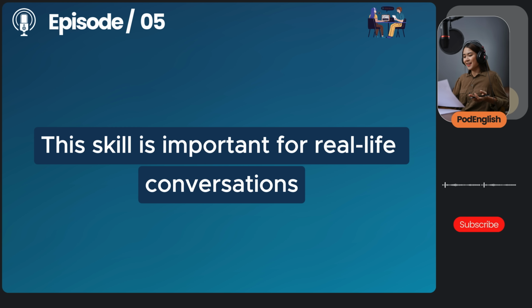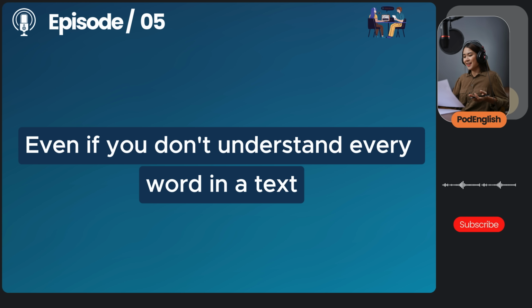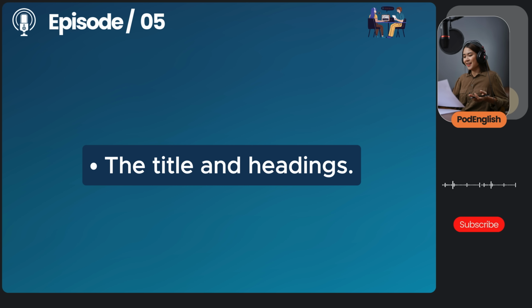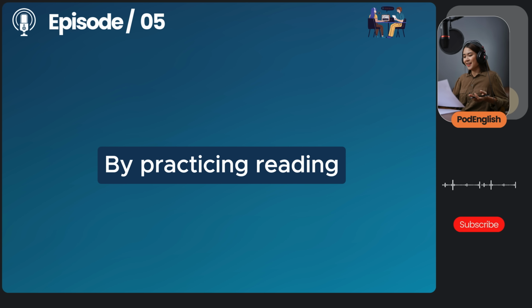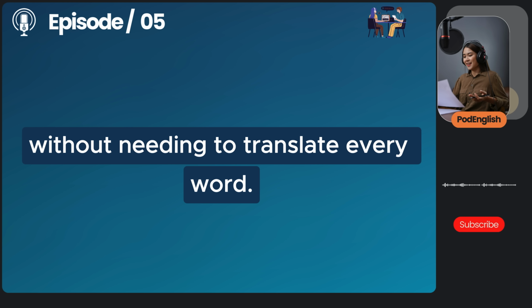This skill is important for real-life conversations, where you won't always hear perfect, clear English. Even if you don't understand every word in a text, you can still get the meaning by looking at the title and headings, the main words in a sentence, the tone. Is it serious? Funny? Informative? By practicing reading, you develop the ability to guess meanings and understand full ideas without needing to translate every word.